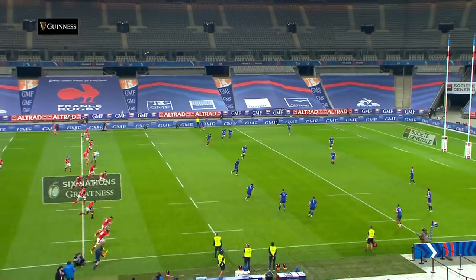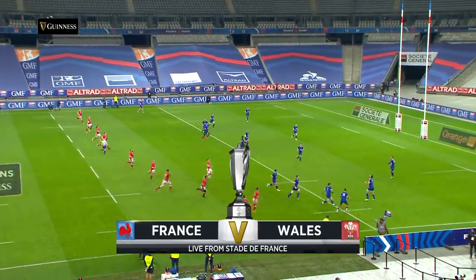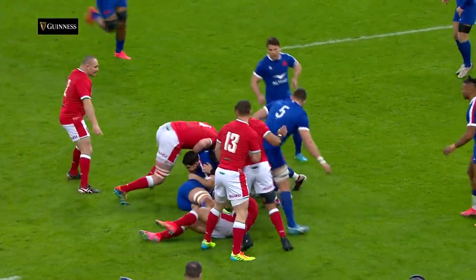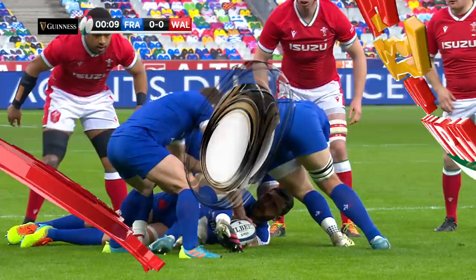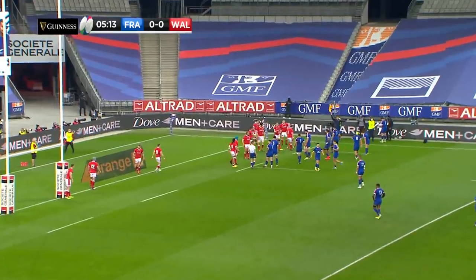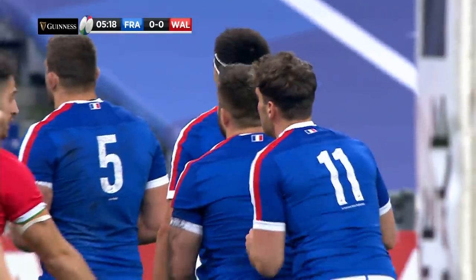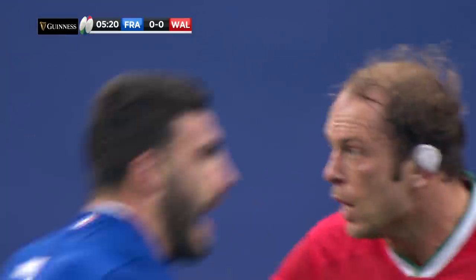So it's Dan Biggar who gets us underway at the Stade de France in the final game of this Super Saturday in the Guinness Six Nations. Not the final game of the tournament, remember, that will be next week. To the corner we go again, and France, well, they're laying down the marker right here, right now. Penaud joins the line out.